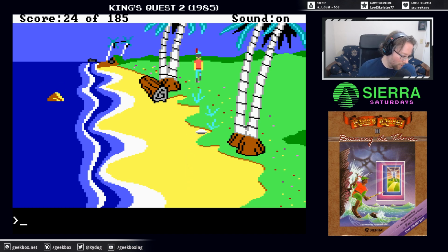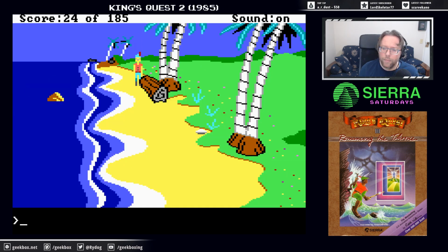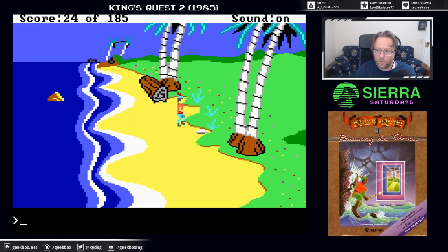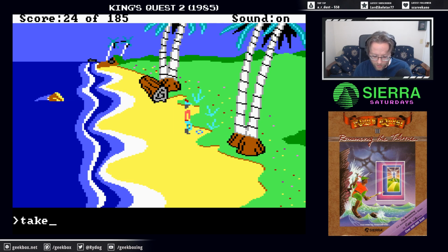Let's look. Hold on. Oh, here. Why don't I try looking? See, I can't even remember where. Look: "You notice a pretty clamshell lying on the sandy beach." Okay, that's what I was looking for. Take clamshell. "When you pick up the clamshell, you see that there was a sparkling sapphire and diamond bracelet under it." More gifts from a lady. Okay.